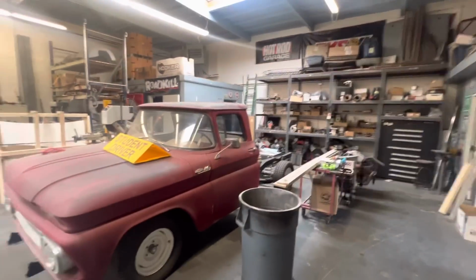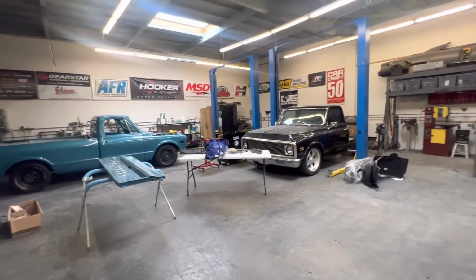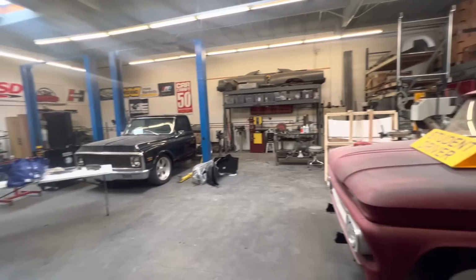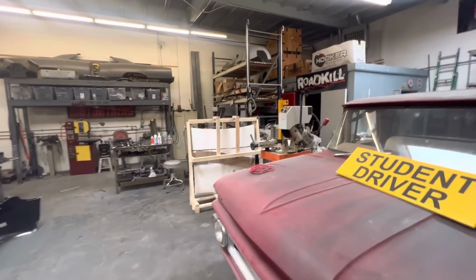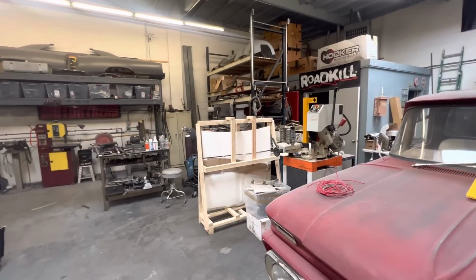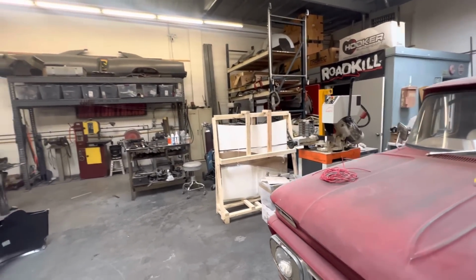A lot of people have asked me how come they see the same stuff at my shop. It's pretty much because, it's a perfect example. This is C10 Central right now. It seems like this place is either full of Chevelles or C10s. I do have a Ford Falcon hood over there. I need to call my boy Roy Lyle. I've known that guy for 35 or more years, him and his missus.